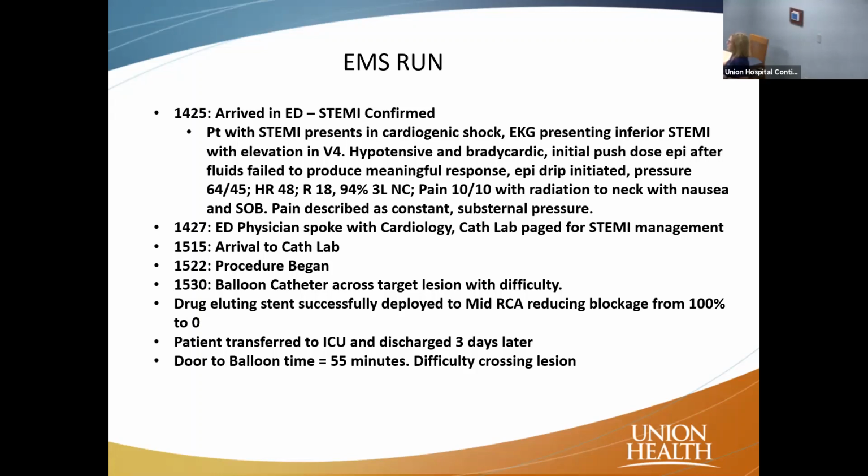An epi drip initiated. Pressures 64/45. Heart rate 48. Respirations 18. 94% on 3 liters. Pain 10 out of 10 with radiation to neck with nausea and short of breath. Pain described as constant and substernal pressure.